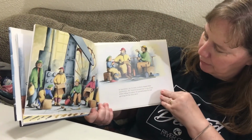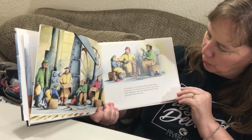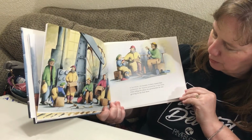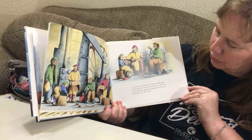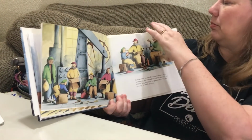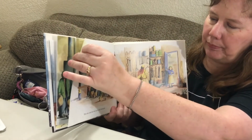At lunchtime, the foundry workers shared their sandwiches. Mr. Furnival poured her a cup of tea while telling her all about the gooseberries he was growing for the fruit show. It's good to take a break and then back to work.